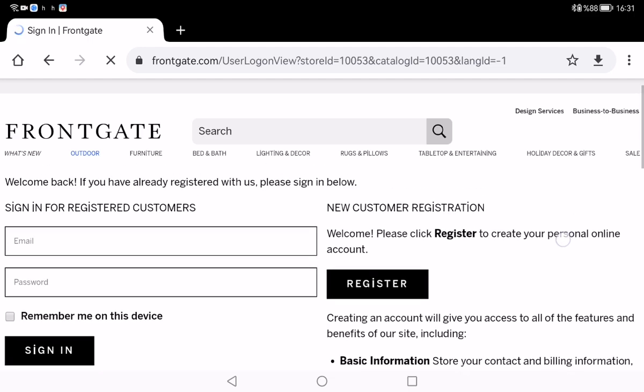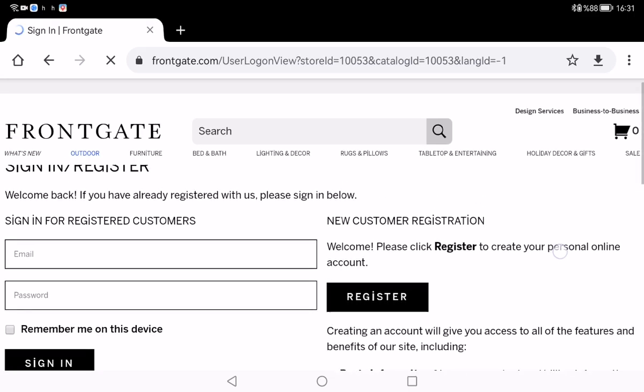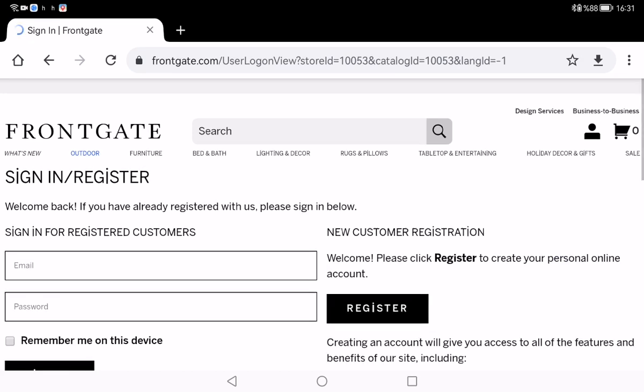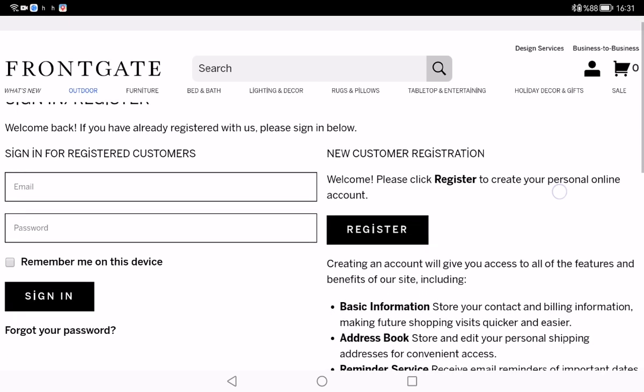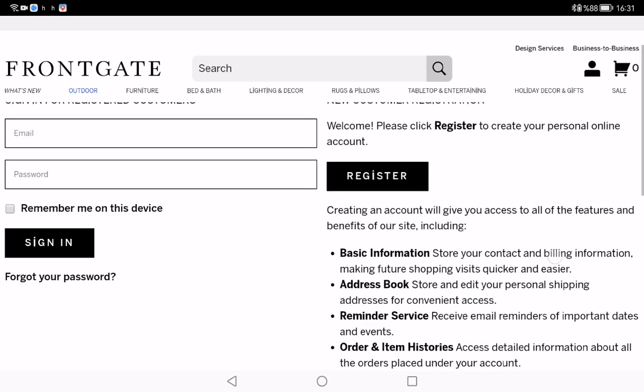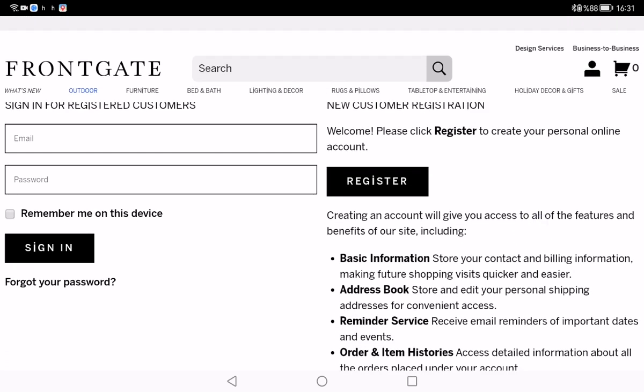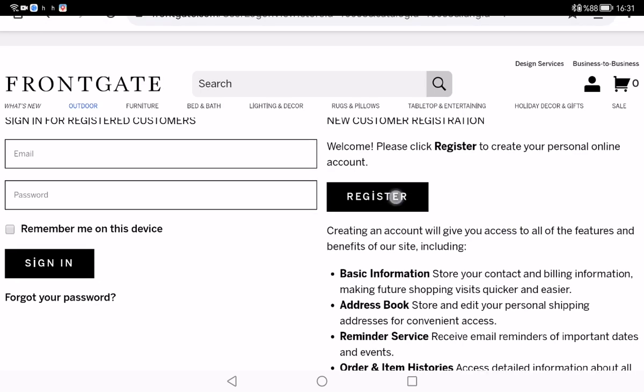If you are already a member of the website, you need to fill in your email and your password. But if you want to register, you need to click the register button here. I think it is really easy to register, so I want to try it to show you.